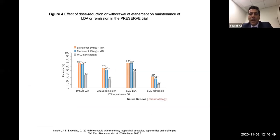Anyway, one of the questions that I get when I put people on biologics, apart from the expense, which is not insignificant, I mean, a year of Humira or Enbrel is about $30,000 to $40,000 in the US, is, well, when can I stop it? And it's a reasonable question because these are potent immunosuppressive drugs.